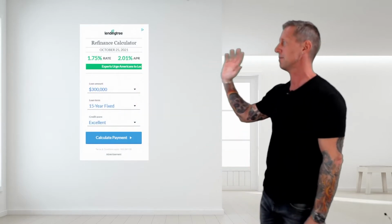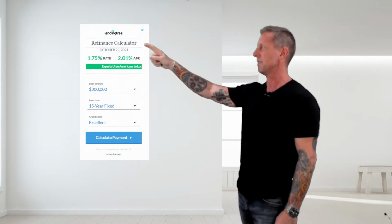Let's look at the next one. Now this one I pulled off. This is from LendingTree. This is their refinance calculator.